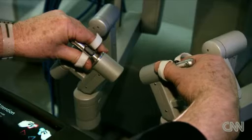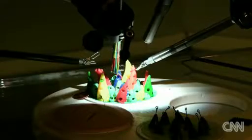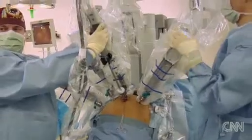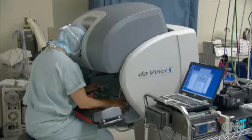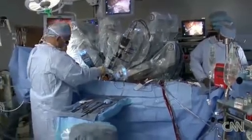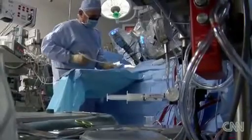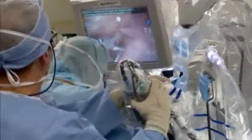Excellent. In reality, the system is used for operations on soft tissue. Here, multicolored cones mimic our insides. And this is what the Da Vinci system looks like in a real operation. Every hand movement is relayed to the 4 robotic arms, controlling up to 50 different instruments. More than 1.5 million operations like this have been carried out around the world.